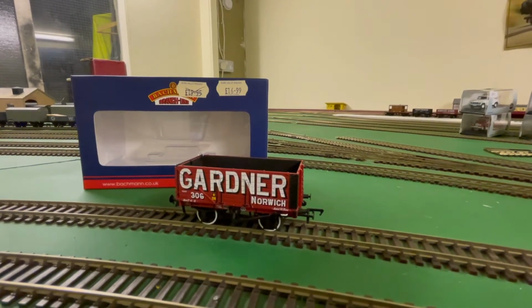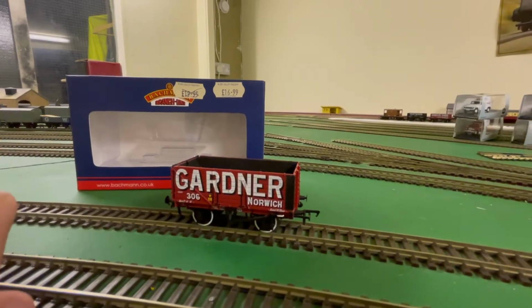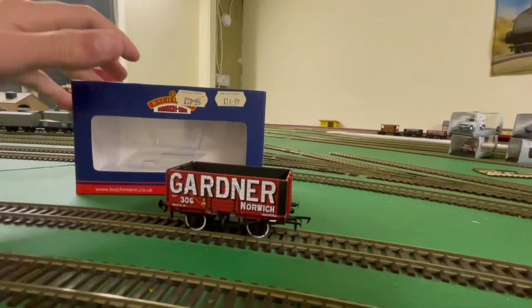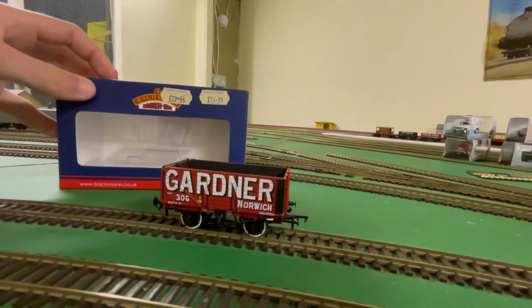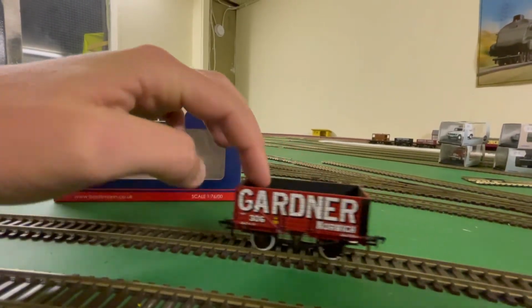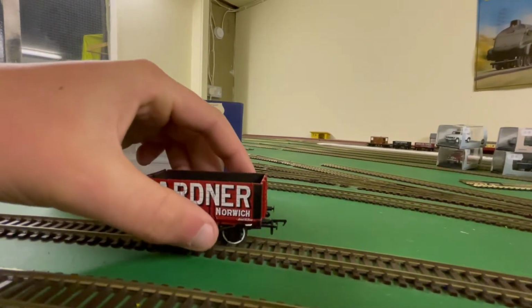And boldly put on the side is Gardner. It's from Norwich as well, so it's from Norfolk. It would have run in Norfolk, which is where the Bure Valley is. What a coincidence. But yeah, it was quite nice to get, since it was exclusive to the Bure Valley. And just a nice little wagon to add to the wagon collection, really. And yeah, just a great model from Bachmann again.